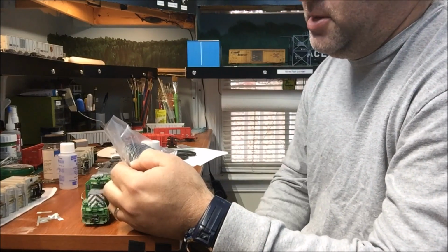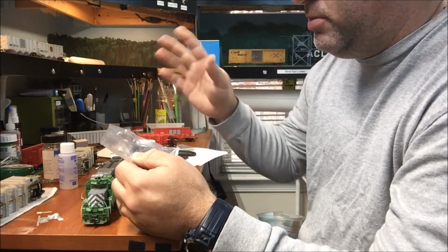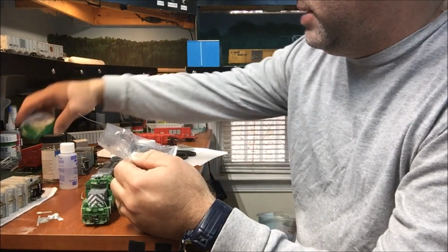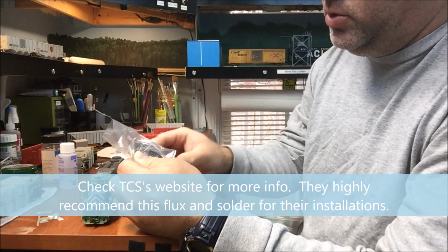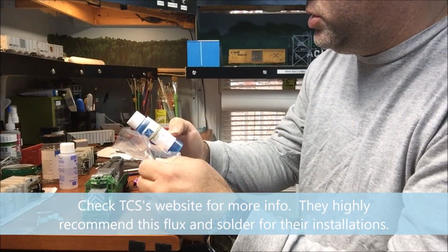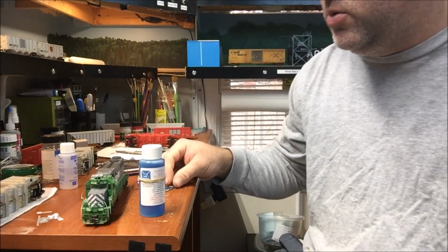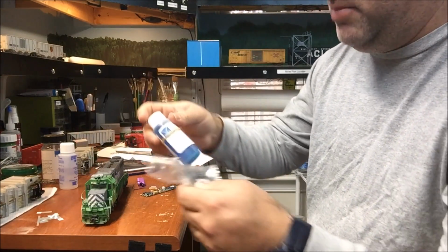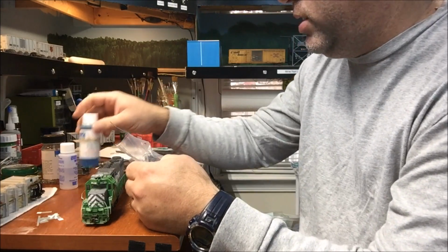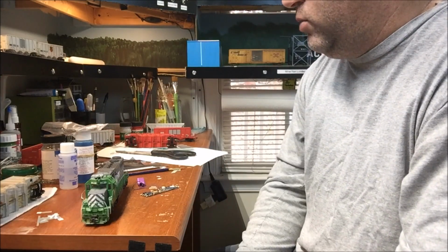96% or 4% fat. But I'm going to start using both of these because I've been using this old Oatey flux here that I've been using forever. So I'm going to start using this solder and this flux, which is a super soft flux. So it's supposed to be better on the circuit boards and stuff like that. So I don't know. I bought it. I think he kind of threw it in because I bought the WOW Sound package there.